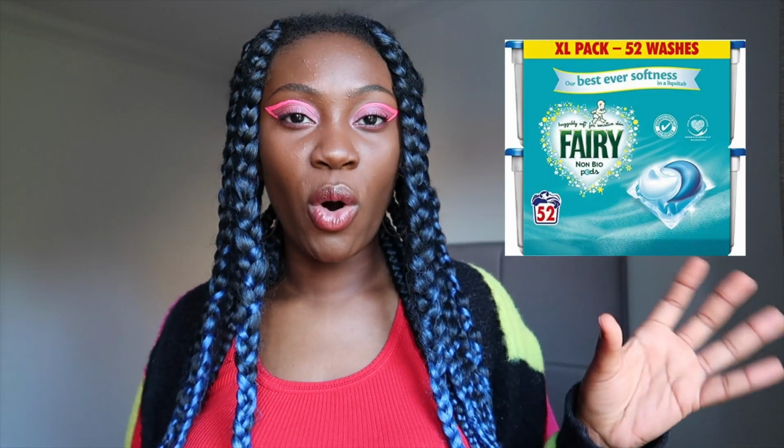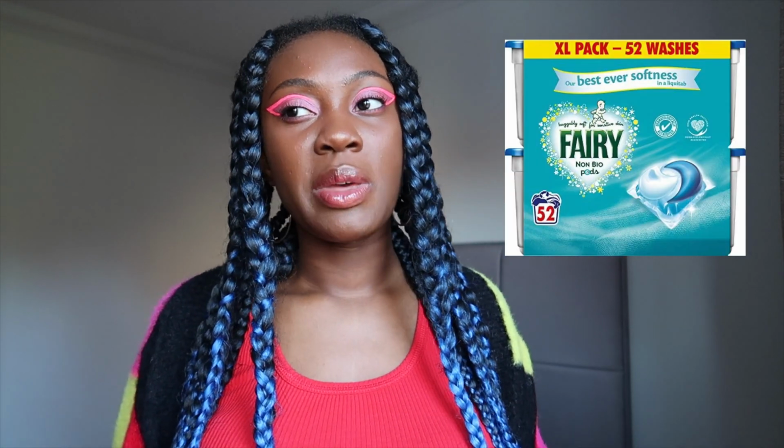I switched from having physical detergents to having those pod ones. It made life a bit easier for me because the detergent would always end up going everywhere and it was just really messy. Having those little pod detergent ones that you put in the laundry makes life easier for yourself.